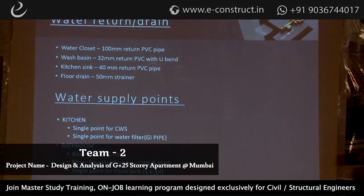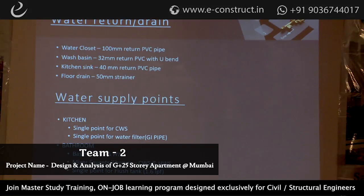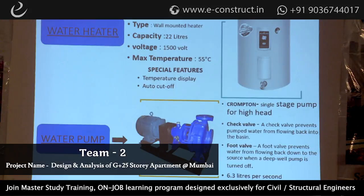For the water supply points in the kitchen, we have given cold water supply for the sink, and 1 point for the water filter, which is using GI pipe. And in the bathroom, for the basin, cold water supply and hot water supply points are given. And for the mixer and shower, cold water supply and hot water supply. And we have a flush tank point, which has a flush tank capacity of 1.6 liters per flush.